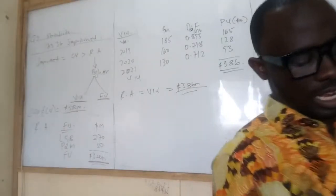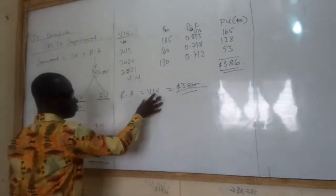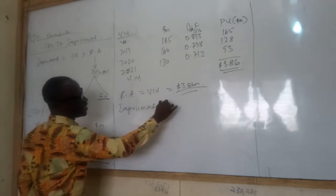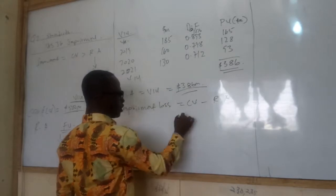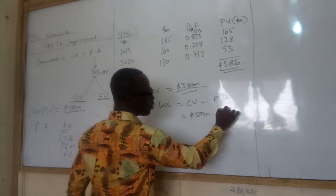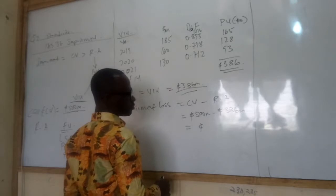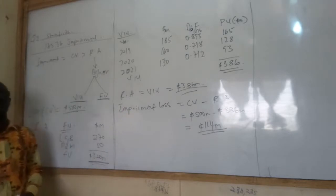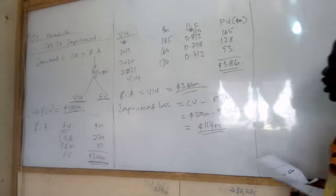So that is the first aspect of the question. They said we should calculate the impairment loss that will be recognized. Impairment loss will be the carrying value minus the recoverable amount. The carrying value is 500 million and the recoverable amount is 386 million, and that gives us 114 million. So this is the impairment loss.